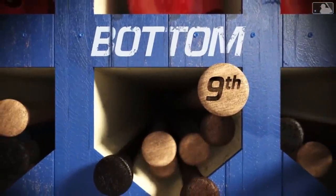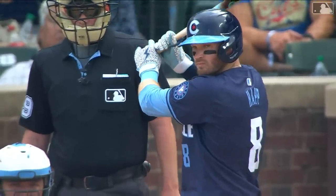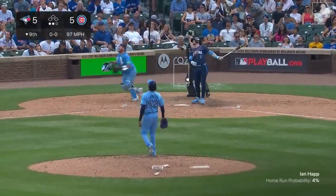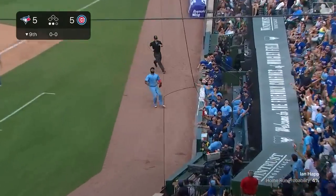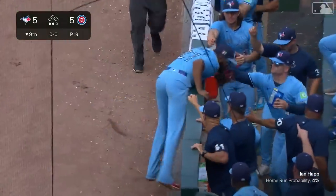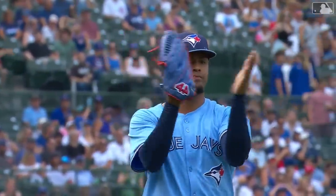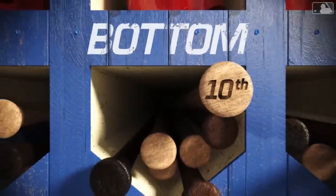Here's Ian Happ. 5-5 game. 2 away, bottom of the 9th inning. Happ batting from the right side. The lefty Cabrera deals, and Happ. First base side foul. Guerrero near the Blue Jays dugout reaches in and makes the play, barely keeping on his feet. He snatched it out of the lap of someone on the Blue Jays bench, and we will go to extra innings. So Bush heads to first.